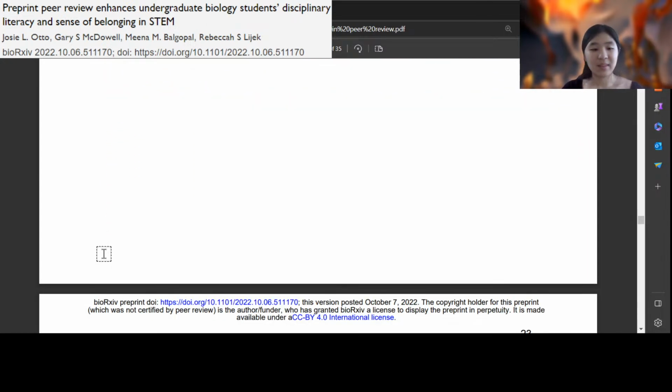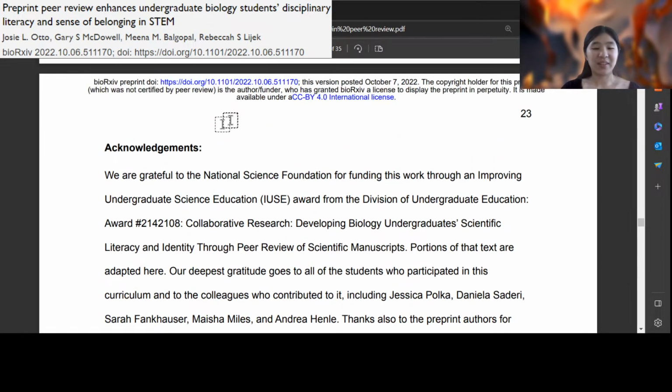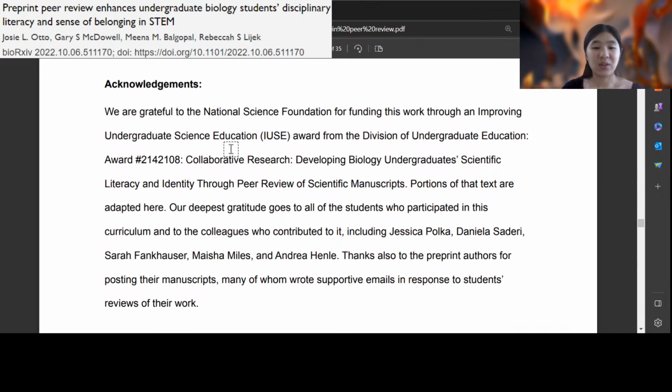All right, so there is one last section, acknowledgements. Generally, for any research paper, the acknowledgement section is just to give thanks to anyone who has greatly contributed to writing the research paper or the project, and also in this case they're mentioning where the funding came from. So here it says, "We are grateful to the National Science Foundation for funding this work through an Improving Undergraduate Science Education Award from the Division of Undergraduate Education.